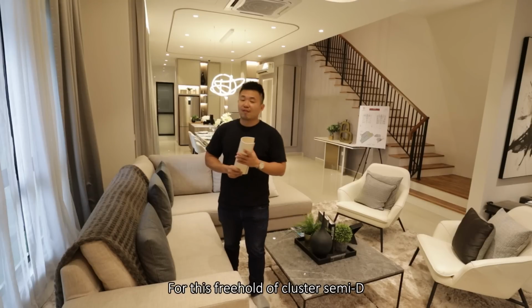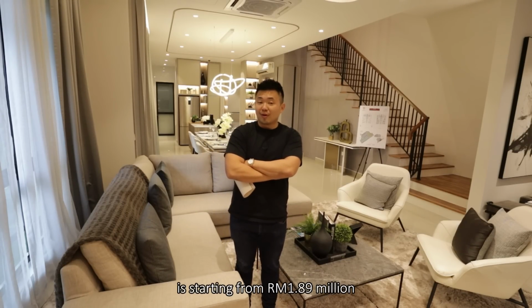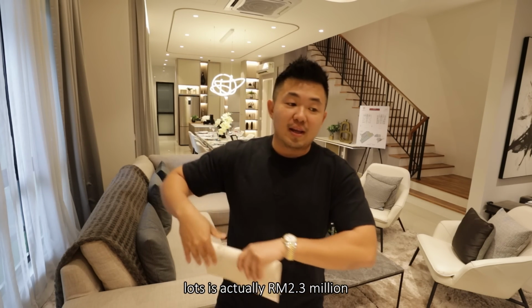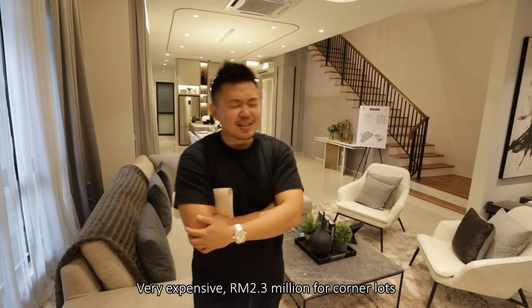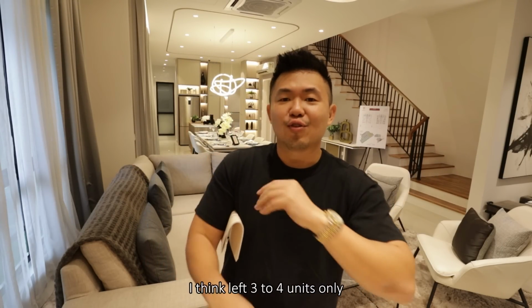So for this freehold cluster semi-D, the intermediate is starting from 1.89 million, and for corner lots it is actually 2.3 million because it's actually 2.5 stories. Just when we think, wow, very expensive, right? 2.3 million for corner lots, almost all are sold. I think left like 3 to 4 units only.